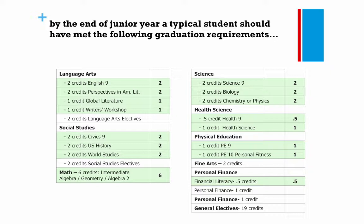You need a total of 2 fine arts credits. In Personal Finance, you need a half a credit from 9th grade of Financial Literacy and 1 credit of Personal Finance. You will need at least 19 general elective credits.